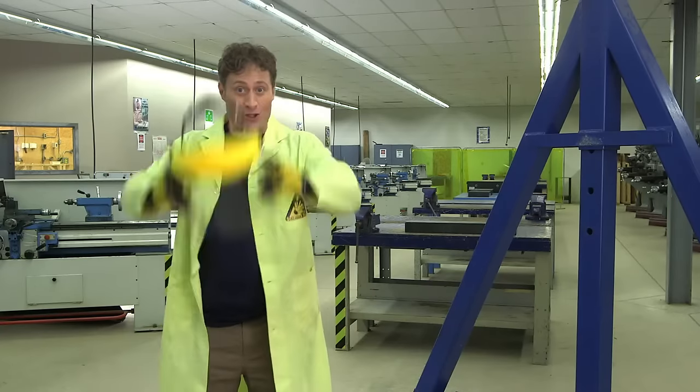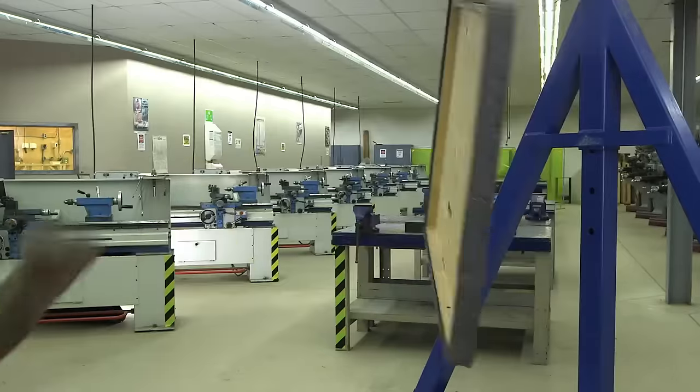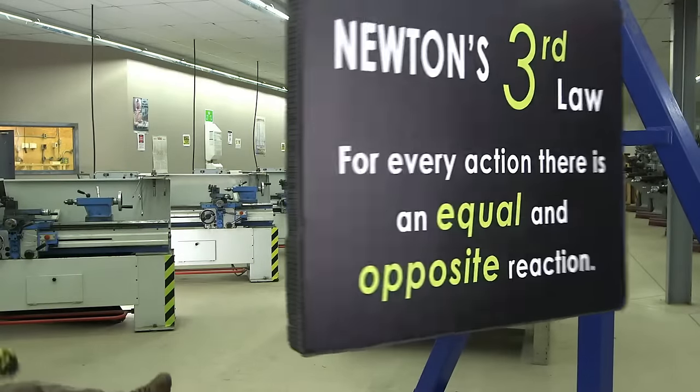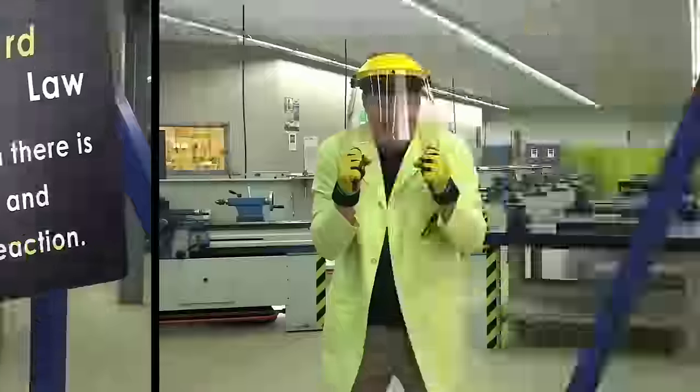Let's take a closer look at Newton's third law. For every action, there is an equal and opposite reaction. Okay. All right, let's watch it back.